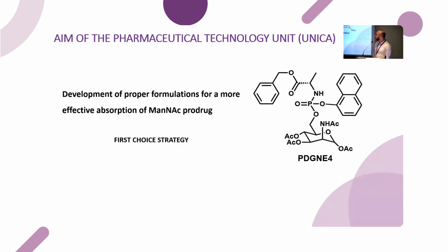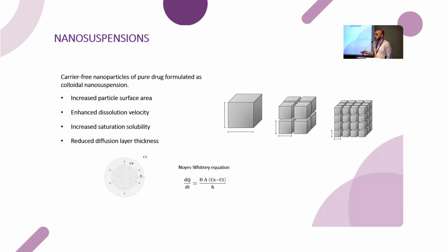And the first choice in our strategy was the development of a stable nanosuspension. Why a nanosuspension and what is a nanosuspension? Nanosuspension can be defined as a carrier-free nanoparticle of pure drug. What does that mean? It means that there is just a drug with a stabilizer. There are no other excipients. So we are avoiding any adverse reaction.